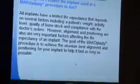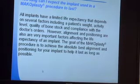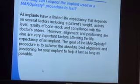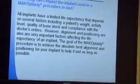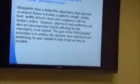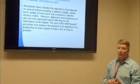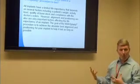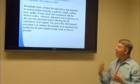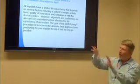So here's some common questions, and we'll hit some of your questions later. How long can I expect the implant used in Makoplasty procedure to last? This is one of the most common questions that I'll get. All of the implants have a limited life expectancy. It's like any man-made product we can think of. It does depend on several factors: patient's weight, activity level, quality of their bone, compliance with the doctor's orders, alignment.